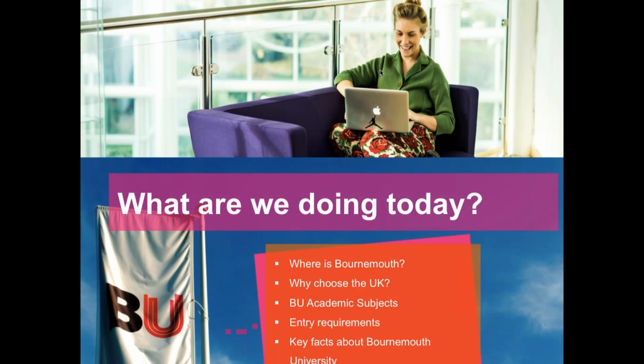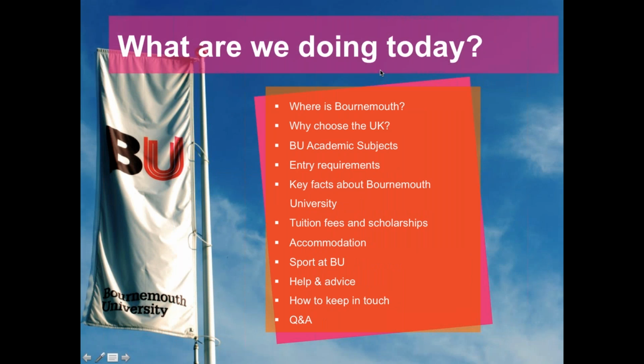Okay, so essentially how we're going to break down the presentation today. We're going to talk about where exactly is Bournemouth. It's a question that I get a lot doing this work, just because when a lot of people think of the UK, they automatically think of London. But there's actually an entire country, so we'll talk about Bournemouth and the surrounding area.